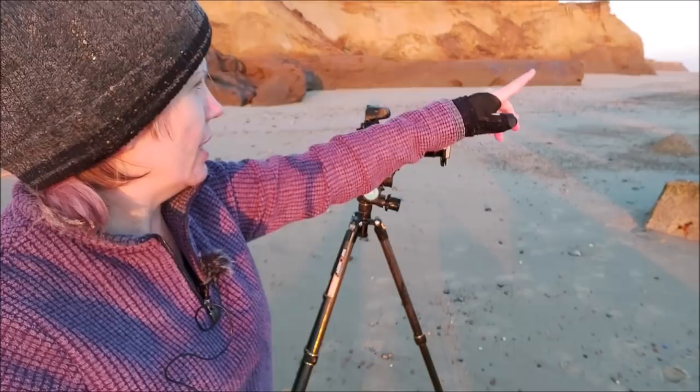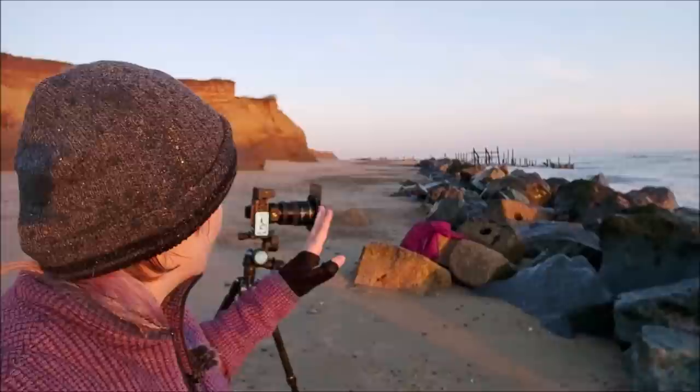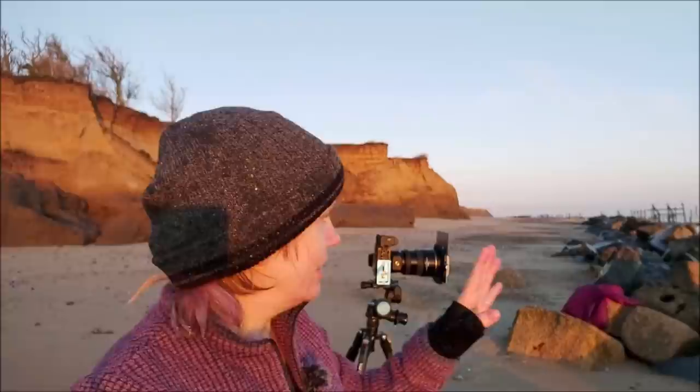Apparently, here, I believe that's the remains of Haysborough Pier. I may be wrong, but I believe it is. Whether it was a proper pier like you get at Cromer and so forth, or more of a little jetty, I don't know. But it's fascinating. And some of these sea defences date from, I think it was the Second World War. Amazing. But they were war defences, not sea defences.